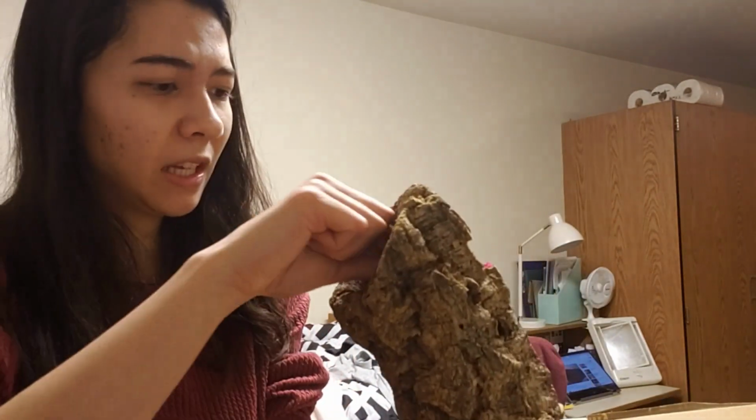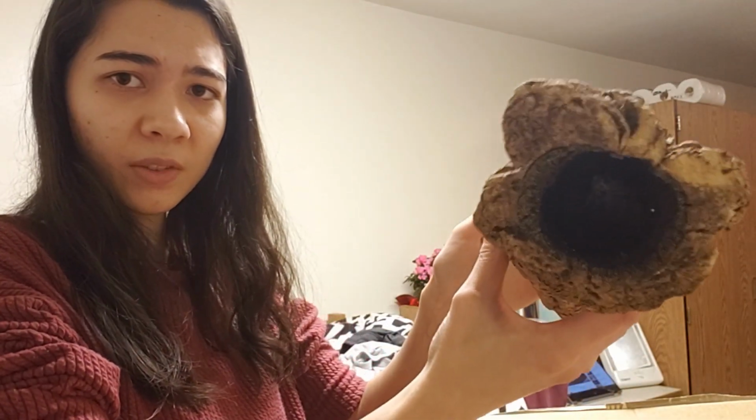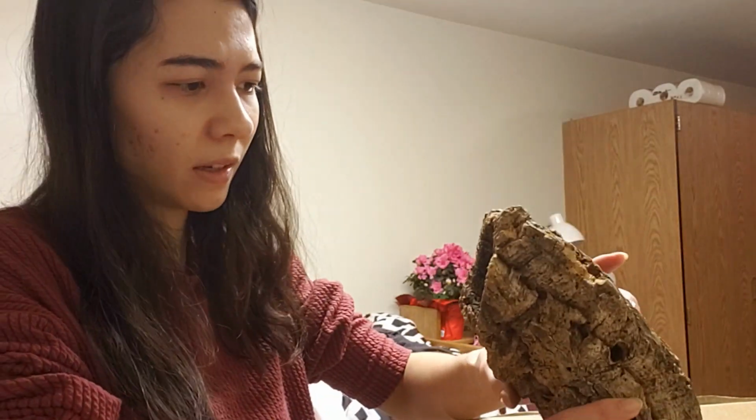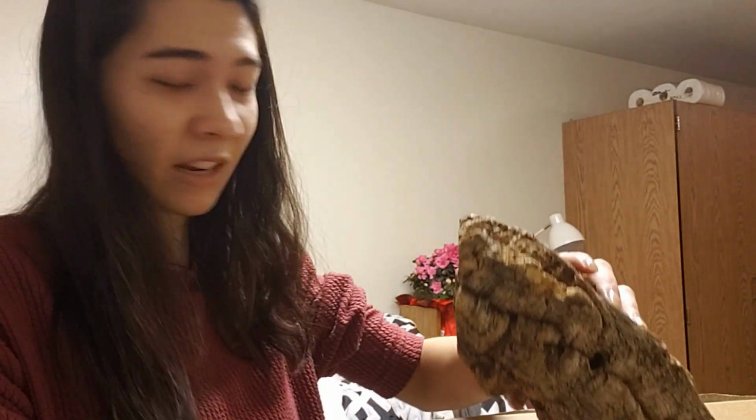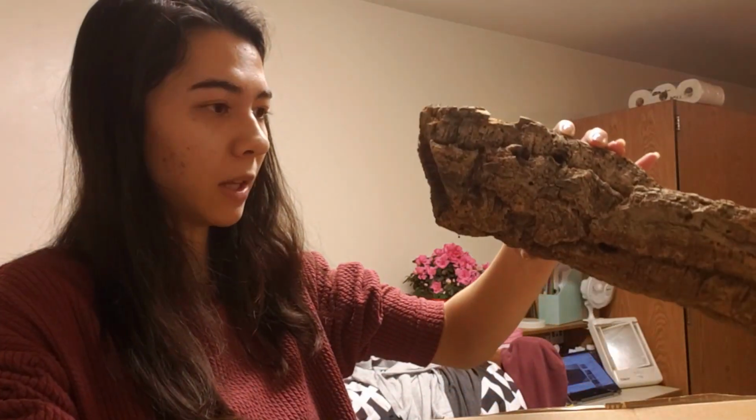Also, it looks like you can't even crawl through it as a hamster. There's stuff in there. Do you see? There's like weird wood blockages. Maybe I can take a knife and just stab at it. But that's really disappointing. I'll try and do my best to fix it and figure out a way to use it, but I really don't want no hammy getting stuck in that.